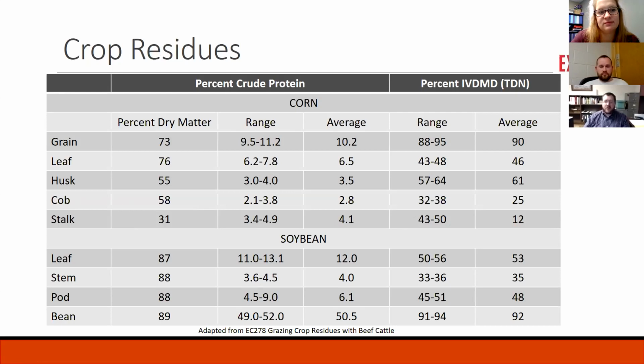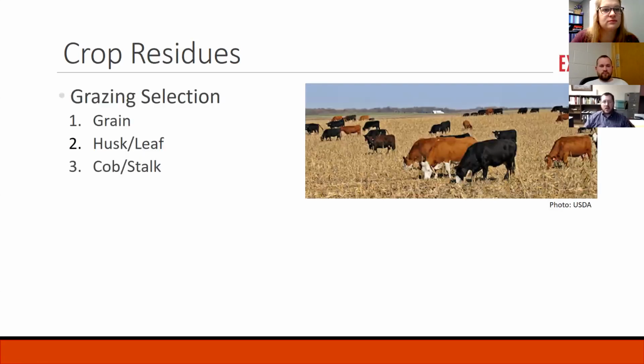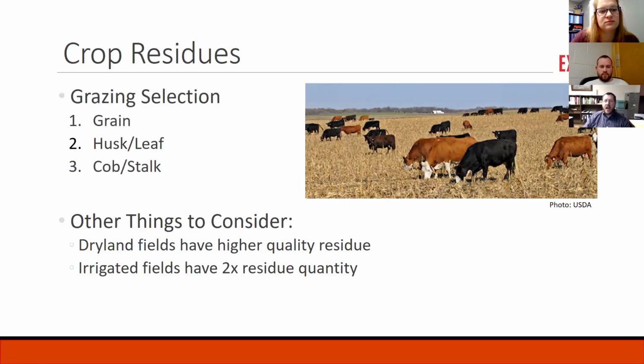I pulled this from an Extension Circular. If you really want to dive into grazing crop residues, there's a really great Extension Circular down at the bottom. It's EC278, Grazing Crop Residues with Beef Cattle, and it dives really deep into all the nuances of grazing crop residues. So again, we're talking about grazing the grain. They're going to go after the husk and leaf, and then after that, we're actually going to hit cob and stalk. And if we're getting to the point where we're getting to the cob and stalk, we probably left those cattle out there a little bit too long without giving them any additional supplementation.